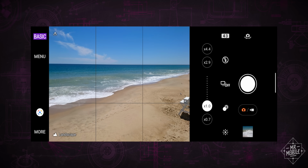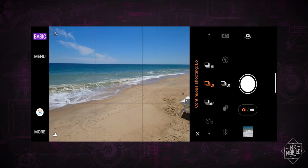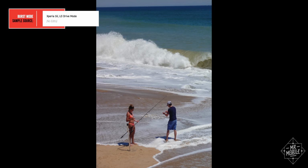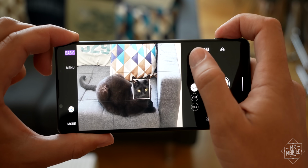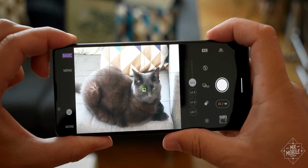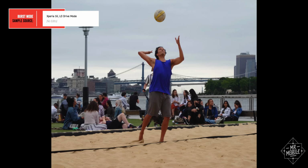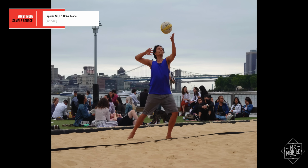And even in basic mode, yes, you do get last year's standout feature, that incredible burst mode at up to 20 frames per second, with continuous autofocus that's able to keep the subject locked, even if it has to lock onto an eyeball, and even if that eyeball isn't human. Seagulls eating parking lot pepperoni, old-timers bumming on the beach, Top Gun-type volleyball serves. I could play with burst mode all day.